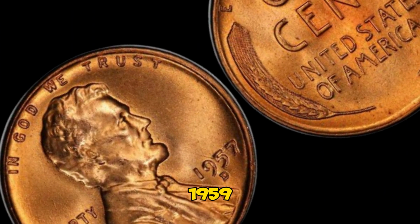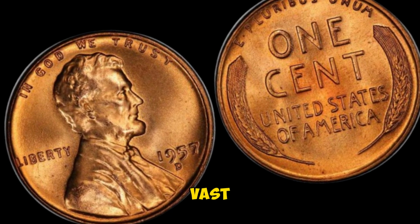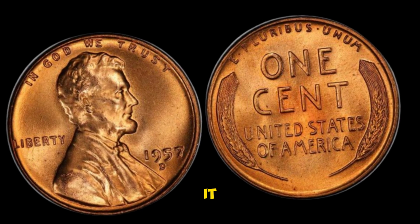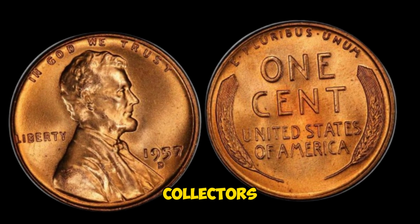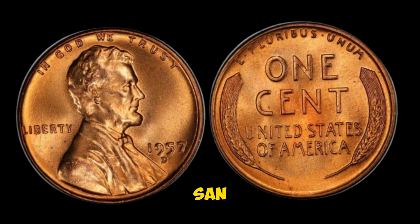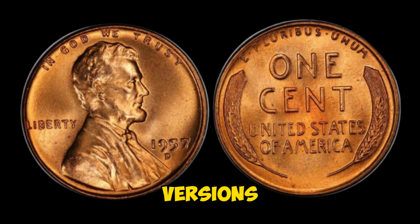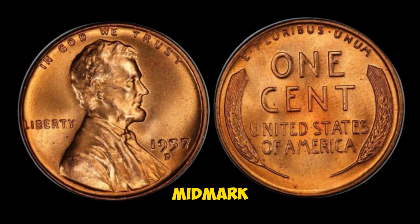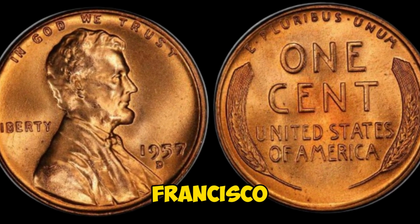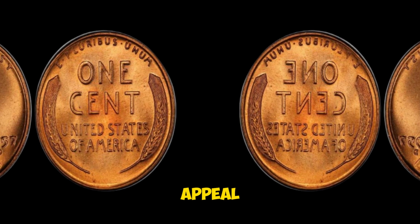Although the 1957 penny was produced in vast quantities, nearly 1.1 billion were minted, it holds a special place among collectors today. Minted in Philadelphia, Denver, and San Francisco, the 1957 penny comes in 3 versions: the standard P mint mark, the D mint mark from Denver, and the S mint mark from San Francisco. Each has its own unique characteristics and appeal.